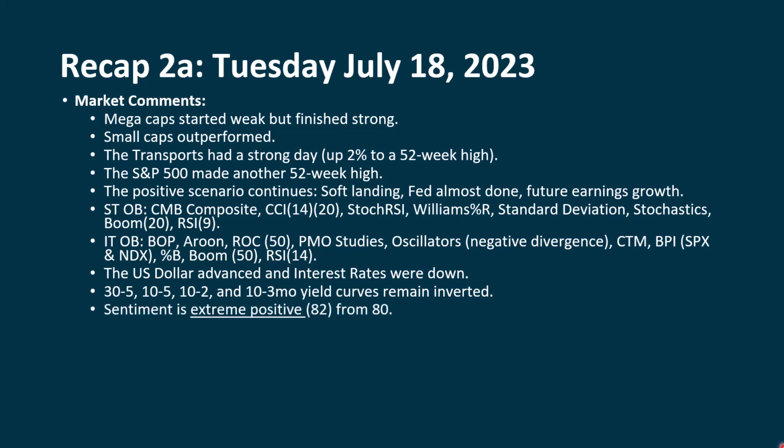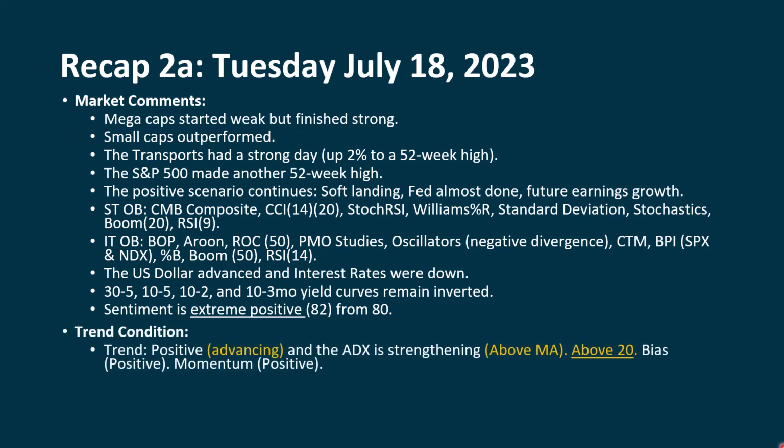Sentiment is still extreme positive. We're at 82 where we had been at 80. Our trend is positive and advancing. The green line is on top and turning back up, but we're looking pretty extreme with that indicator. The ADX is above its moving average and both of them are above 20, which is indicating a strong trend. Our bias is positive, and our momentum continues to be positive.